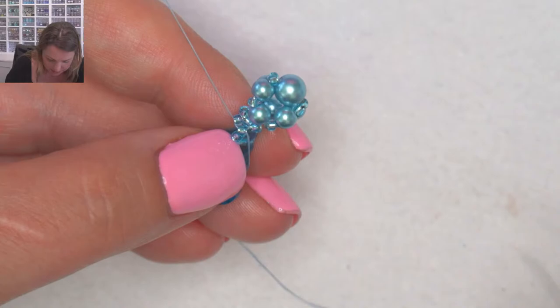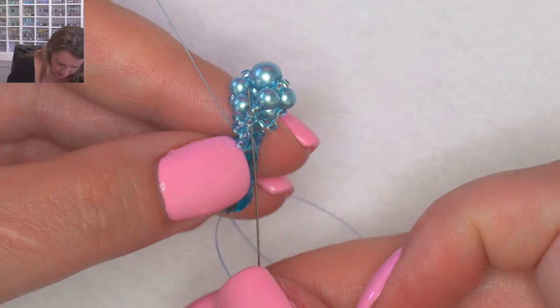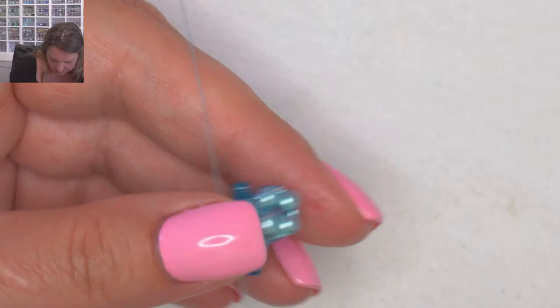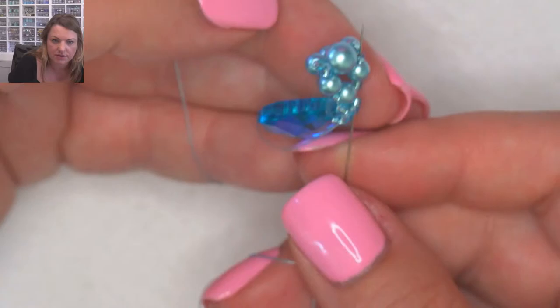So as I'm coming out of this seed bead here, we only went through one seed bead. I'm going to pick up one and go through the next one on the side, the one before the pearl. Then I'm going to pick up another seed bead and go through the next seed bead on the side, and not just the seed bead this time, but the seed bead, pearl, seed bead. There we go. That's what I need to go through, and I'm going to pull this through.